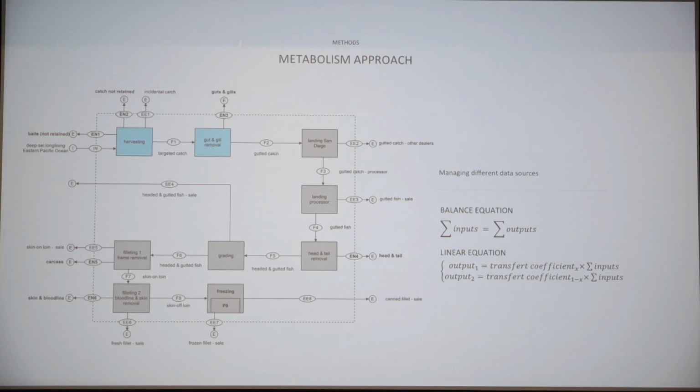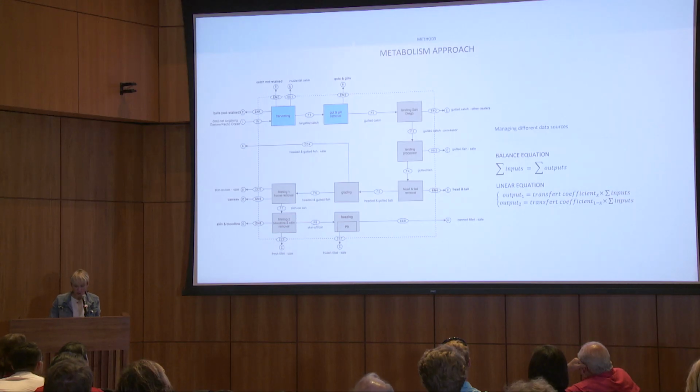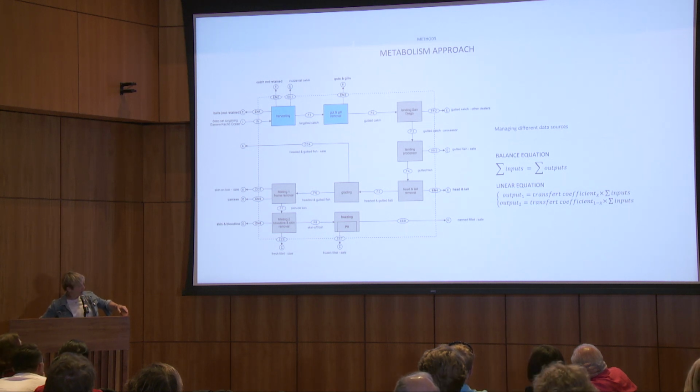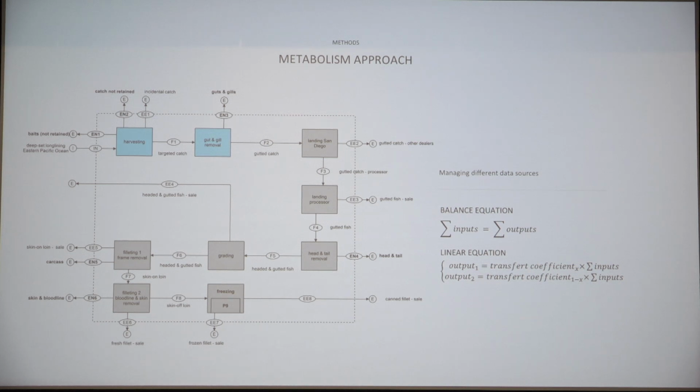So each box here represents steps in the supply chain. The blue box represents steps at sea, and the gray boxes, steps on land. Fish are harvested at sea, their gills and guts are removed, and they land in San Diego and are transported to the processing facility. So once they're there, their heads are removed and they are graded. Grading is an important step because that's when the quality of the fish is assessed based on the color of its flesh. So then they're either sold whole or as a fillet. And some are sold frozen or even canned, but most of the fish here is sold fresh.